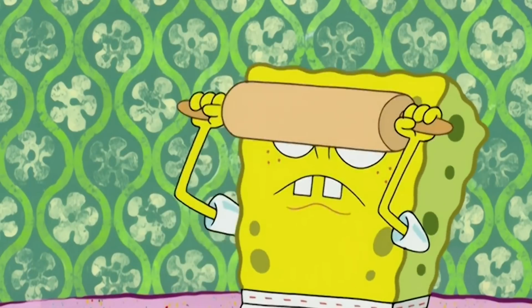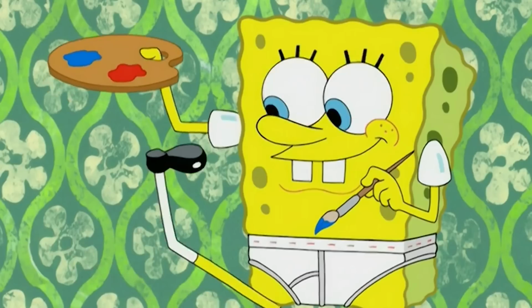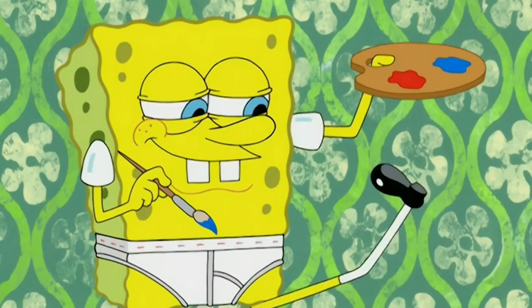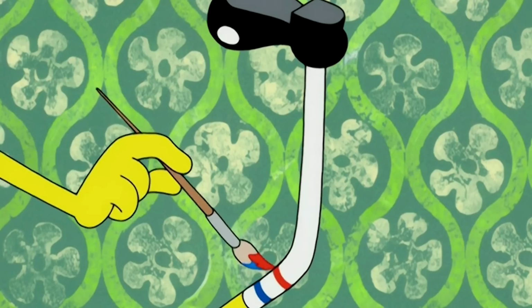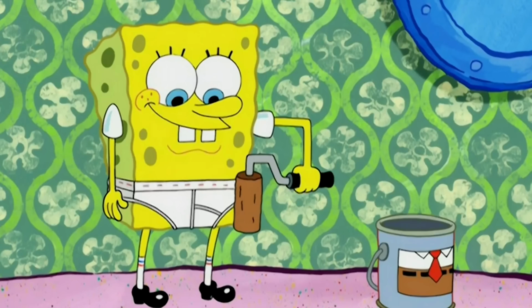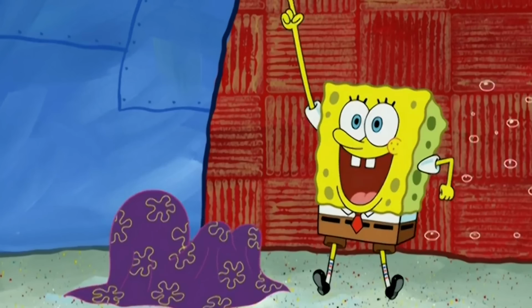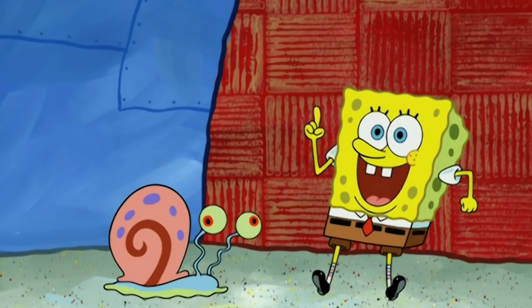Whenever SpongeBob first gets up, his socks already have red and blue stripes. But in the next scene, he paints them on. And then a couple seconds later, this happens. SpongeBob paints 2 more stripes on his socks. But right after, when he paints on his clothes, instead of 4 stripes, there are 2. Then the next time we see the socks, there are 4 again.